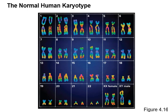I've been talking about chromosomes for many, many decades, and I was so surprised to stop and think, what does chromosome mean? It means colored bodies. And if you look at the chromosomes, they actually catch the light and bend it so that they look like they're colored. So it's kind of neat.